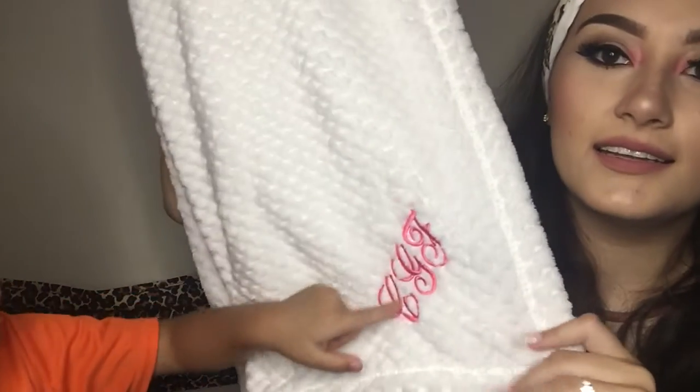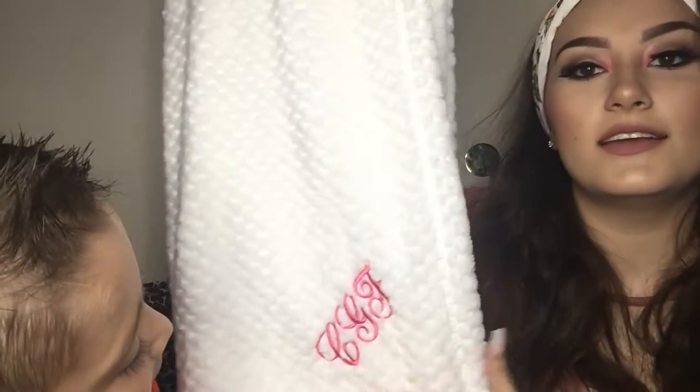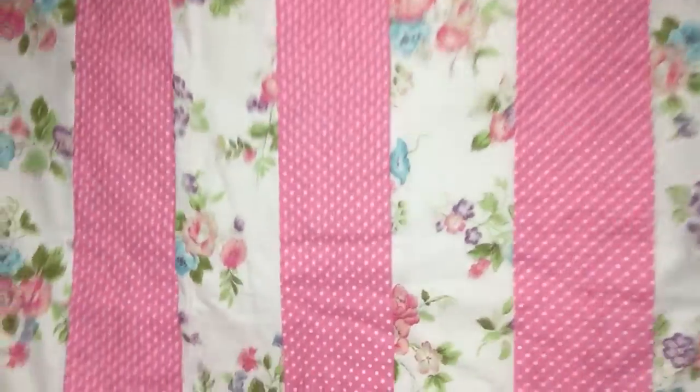And another one has her initials on it. It's white, but it has pink, CGF on it. CGF? For Camilla Grace Flores. Her initials, and Carter's are CJF. And this one is from Elijah's grandma, and she loves to make blankets for all of the grandchildren. So she handmade this one and embroidered it and everything. It's a little quilt. Dang, it's so big.